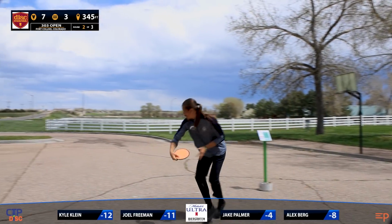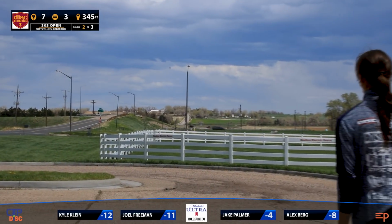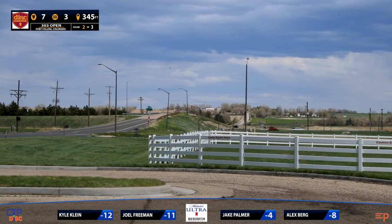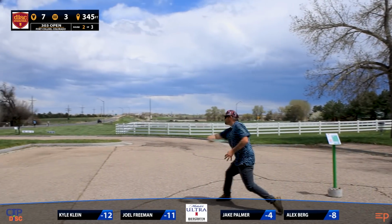And here we are with Alex. He's lining up that hyzer route as well. The wind is playing with it. And don't hit the fence. Oh, I think it must have sneaked through. Yep. That got quite the bounce right off the gate.